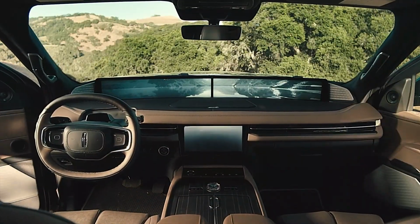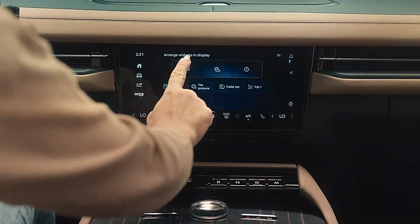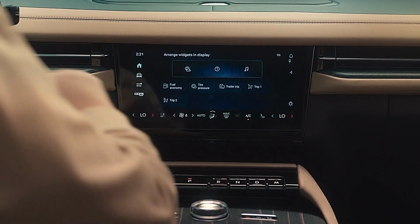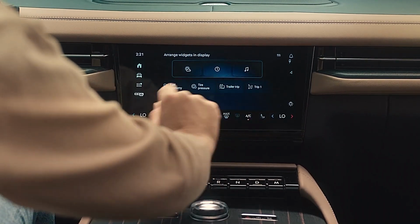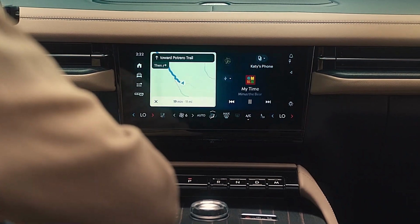The Navigator comes standard with an eye-catching 48-inch dash-spanning screen. The infotainment system's graphics are slick and easy to read, important for Lincoln's presbyopic clientele. And a new Pano mode allows for video and gaming apps to be slid to either side of the center screen when the vehicle is in park.